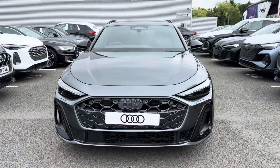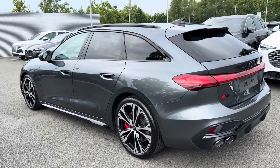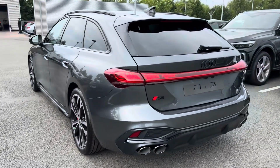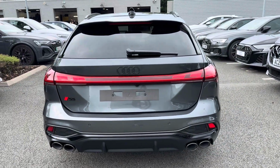Hello, my name's Lauren from Stoke Audi, and today we'll be showing you around this gorgeous brand new Audi S5 Avant Edition 1 S-Tronic. It comes dressed in the gorgeous Daytona grey colour, sure to turn heads when on the road. To the rear, this estate has privacy glass, adding a touch of sophistication.